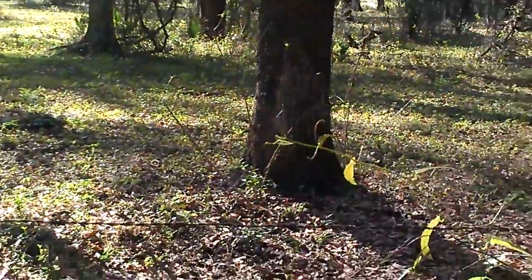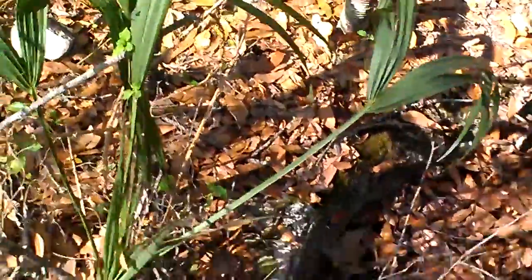So I'm out here in the Coombe area of Withlacoochee State Forest, and ran across this fence line here, and there's a pasture out here. But right next to the pasture, right off the pasture here, is some unique feature here in the ground I want to point out.